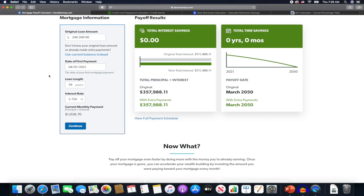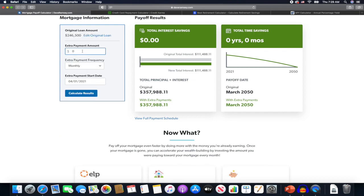So I'm assuming that my mortgage starts today, because I've refinanced recently and it's got 29 years on it, 2.75% interest rate, and we'll continue to the next page. All right, so if we had no extra payment, we're obviously saving zero interest and we're saving no time. So this is pretty much how much you're going to pay for the house, principal plus interest, and the total interest is going to be $111,000.